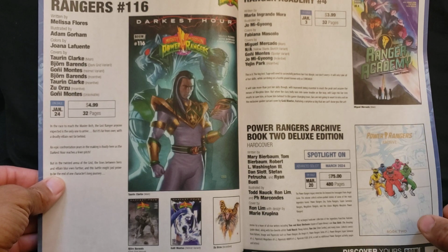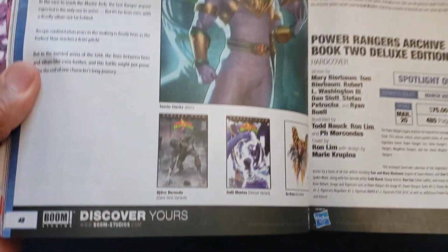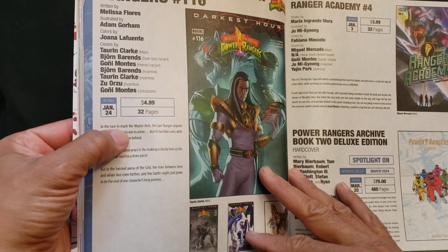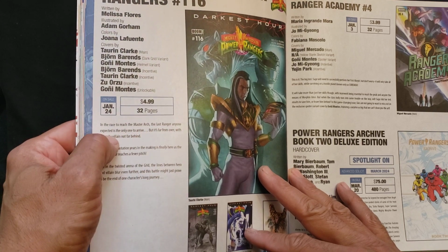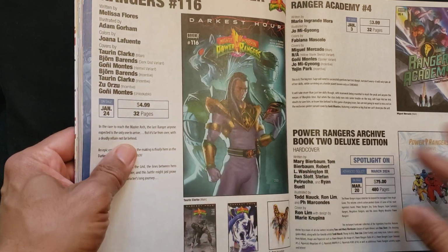Now we got Mighty Morphin Power Rangers number 116, Darkest Hour. Got variant covers and everything in there. This comes out the 24th of January. In the race to reach the Master Arch, the last Ranger anyone expected is the only one to arrive, but it's far from over, with the deadly villain not far behind.